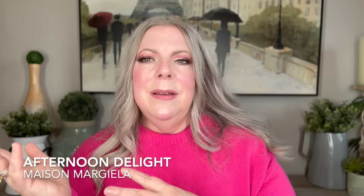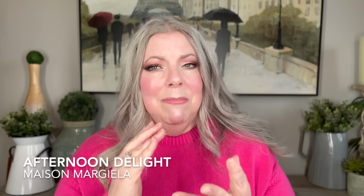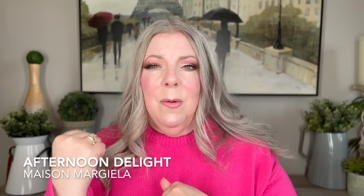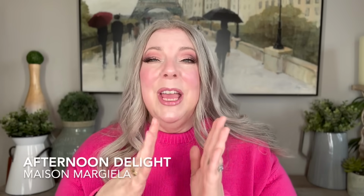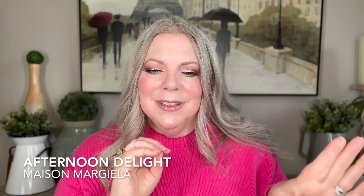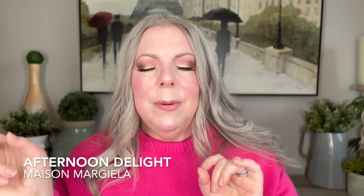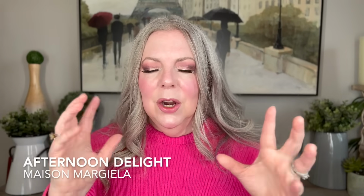So the Café Beignet, that one has major great longevity. It has major great projection. So for me, I would go with that one. And honestly, they're pretty comparable in price too. So if you want something that's going to last, that gives you that kind of vanilla cakey vibe, like smell Afternoon Delight. And if you like coffee, Café Beignet. Well, you can get samples of Café Beignet too. But to me, they're in the same family.